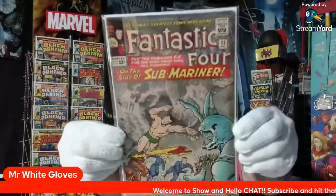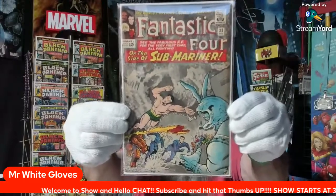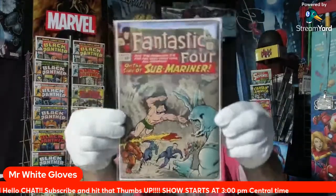Anyway, I've got another Fantastic Four here with one of my favorite Golden Age characters that I am collecting, and I'm working on this run. This would be Fantastic Four number 33, Submariner. Yes, sirree, Bob. That is a fantastico, as the people across the southern border would say. Fantastical book. And we're going to move on.